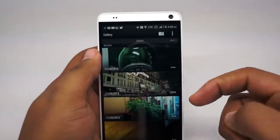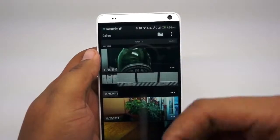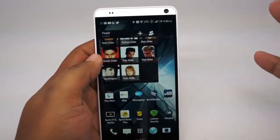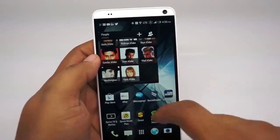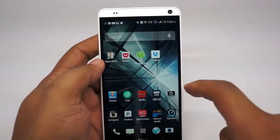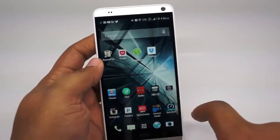Also, the gallery apps look a little cleaner. The email apps, the messaging, aside from the music app, which neither one are that great, I think that the One Max has the better implementation of Android than the Galaxy Mega does.